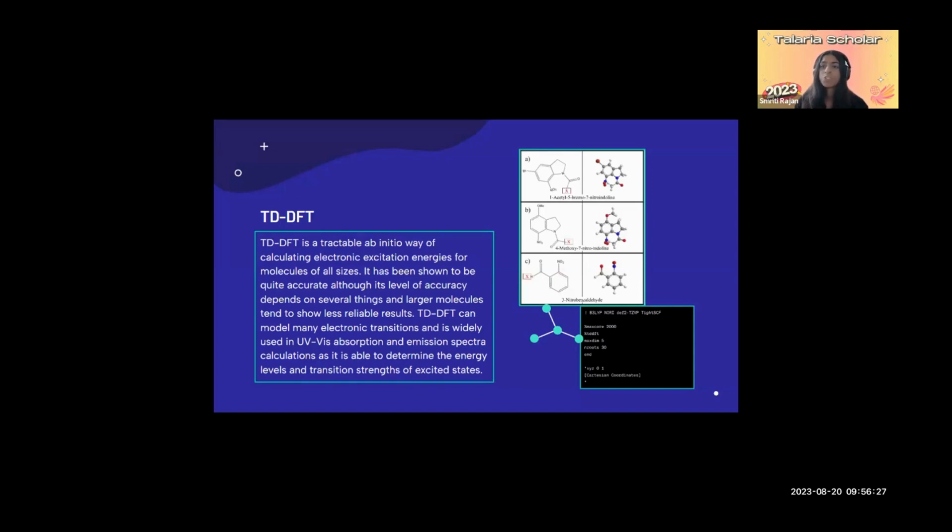And then the black image here is the input file, which I used for all the molecules, with the only difference being the Cartesian coordinates of each molecule, which were extracted using the ChemDraw software. If you are interested, I can break down each line of the input file, but we're going to move on to my results for the sake of time.